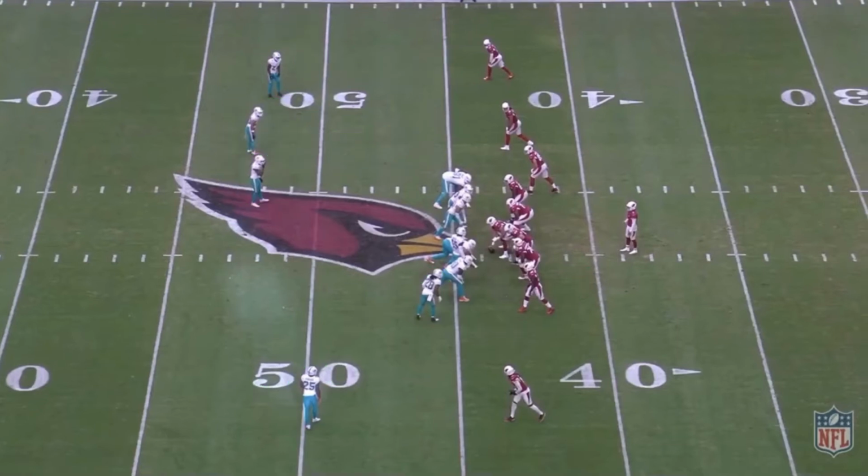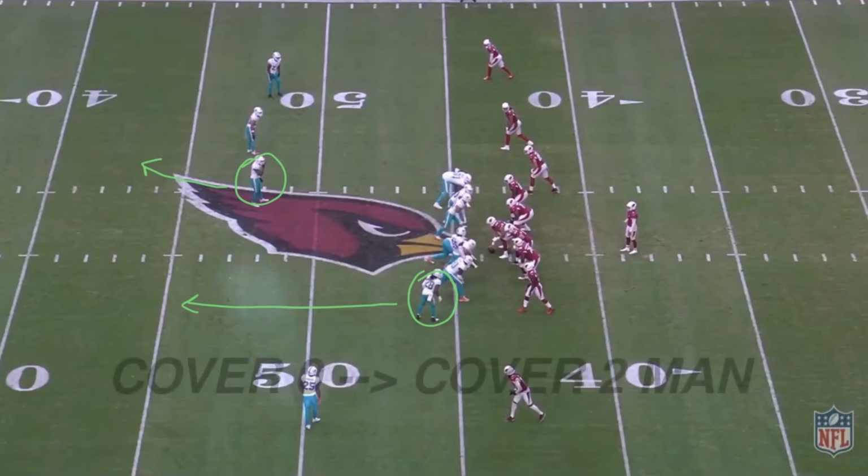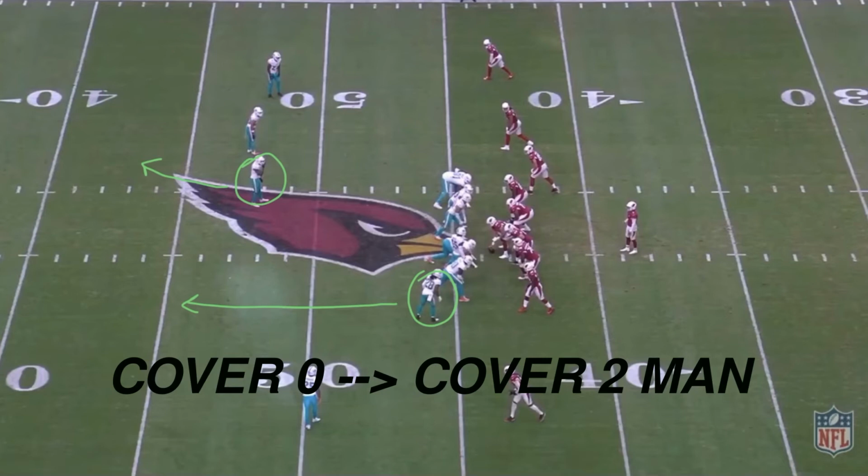When this play actually runs, we're going to see the safety here run back instead of blitzing, and Eric Rowe isn't playing man on Dan Arnold, but is instead tracking back to cover his half of the field. The post-snap read therefore would be an adjustment from cover 0 to cover 2 man.